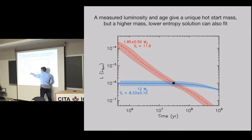Then that object just wouldn't be cooling for a long time. It would just go right through the data. We see it there. And later on it'll join a hot star track, the hot star for 8 Jupiter masses. The radius will be different. If you measure the radius, that would distinguish them. But you don't measure radius when you measure band passes, although if you could get some idea from the spectrum, that's right.